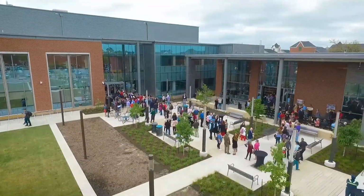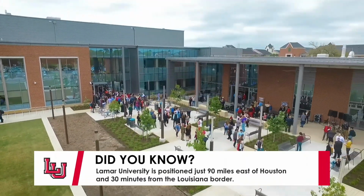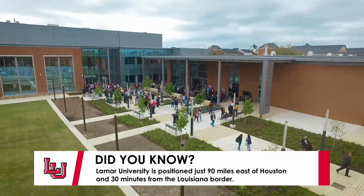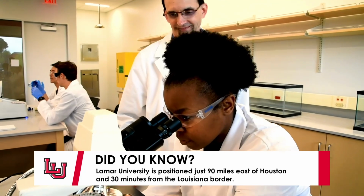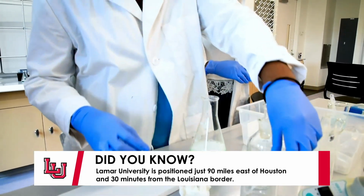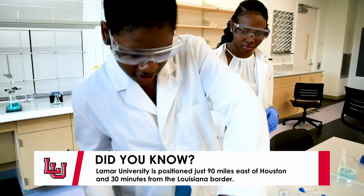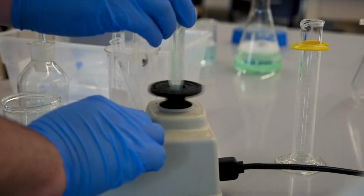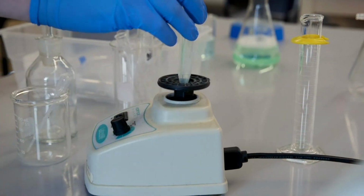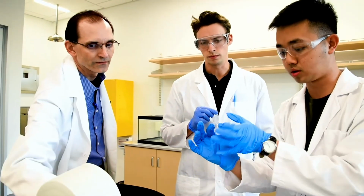So this building is an 83,000 square foot building. It has a lot of instructional labs, research labs, and study rooms. So I'm about to take you into one right now. It also houses a lot of collaborative efforts within those research labs where you can work with professors and also peers on research projects.